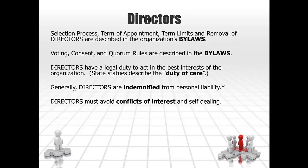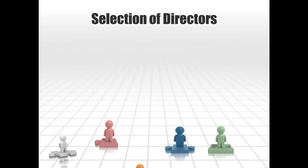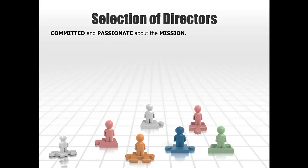Also, when you're looking at potential board members and potential officers, see if you can flush out if there are any conflicts of interest. I mean, why do they want to serve on your board? And making sure that you avoid any potential controversies up front will save you a lot of headaches down the road. Now, the selection of directors.